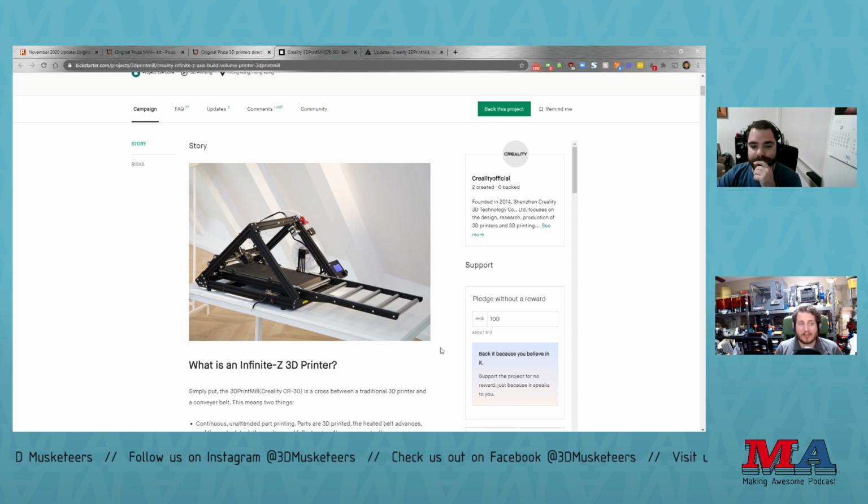But there are some things you have to watch out for. This is great if you're doing production of smaller parts, but you have to make sure you put enough distance in between them, or when the print head comes back down to start again, it smacks into the part.